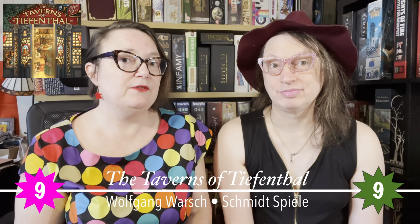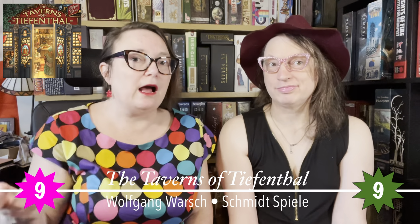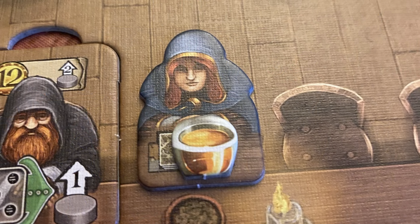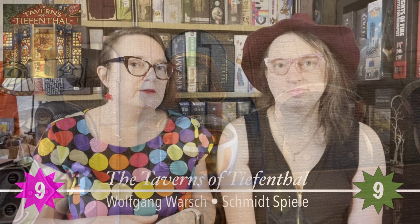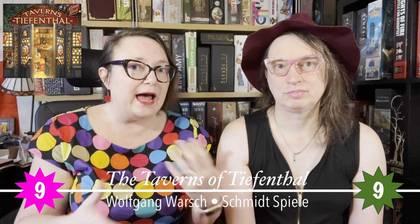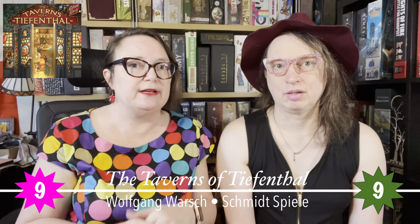So our number 9 is Taverns of Tiefenthal. And again, this one is not exactly fall themed, but it feels so warm and cozy to us. The lighting in the tavern, the artwork, it all just screams cozy. And that's kind of what fall season is about. It's about starting to get cozy. And plus it's in a bar, so it's the tavern. It has that German feel to it. So it kind of goes with Oktoberfest as well.